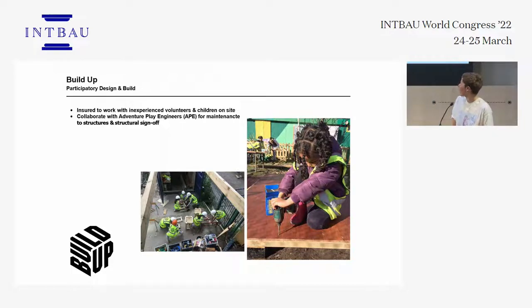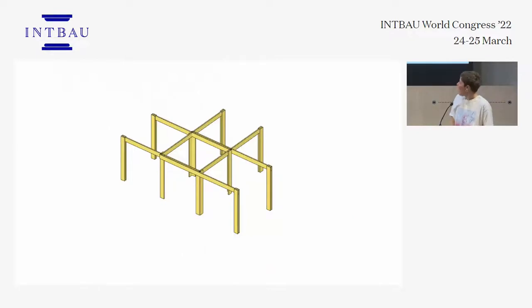So yeah, this is Build Up, who I talked about. That's at Lollard Street, where I used to work. And to Hewan, who runs it, I just said, okay, I think we just need a structure that could be a space where people could do some things, but we need to be able to build it in 2 days with 10 people that have never used power tools before and might be anywhere between 14 and 25. And so I sent him something much more complex than this, and he sent this back.